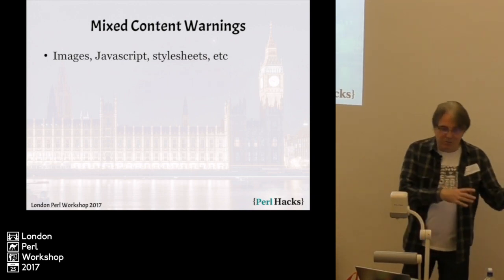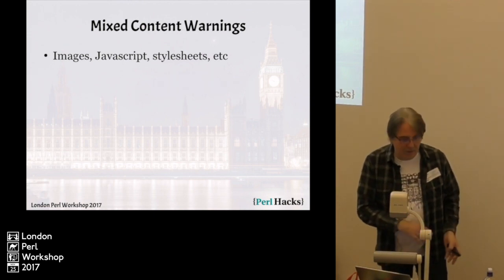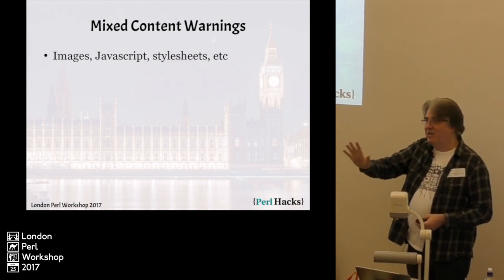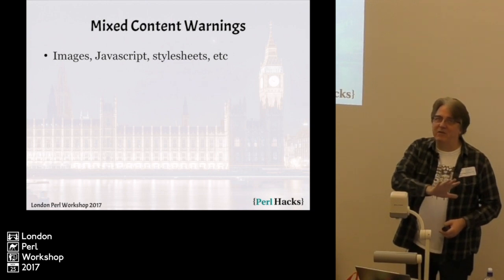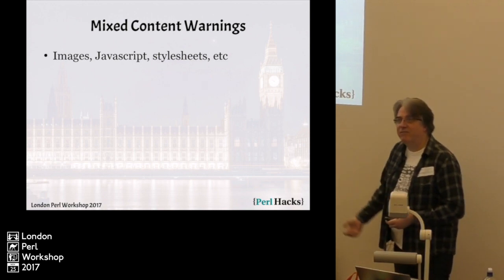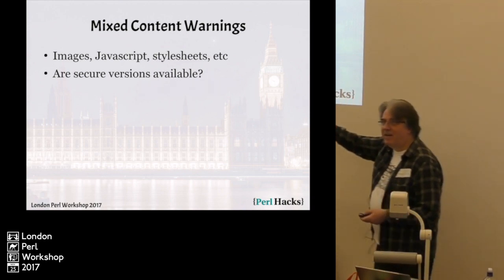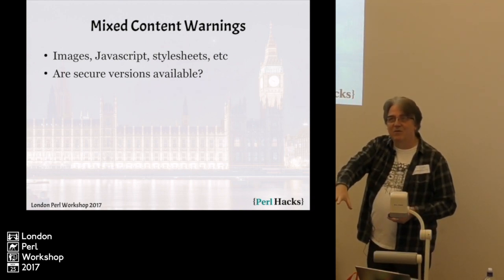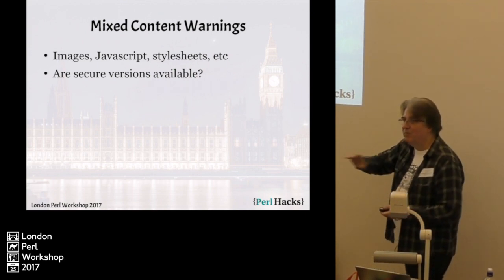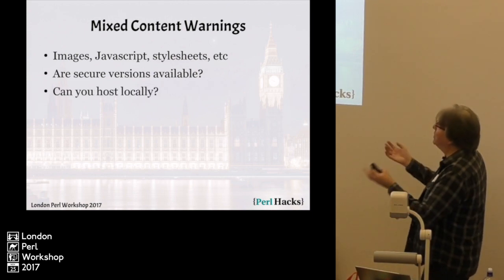Again, this is something that we did in Bootcamp. I've spent a lot of this year moving three websites from HTTP to HTTPS. Mixed content. When you're serving a page over HTTPS, all of the resources on that page need to be served as HTTPS. So images, JavaScript, style sheets, they all need to come from HTTPS. That's fine if it's resources that you're hosting on your site, on your domain, but it can be a problem if you're linking to stuff elsewhere. You need to find whether there's an HTTPS version available. Can you bring them in, host them locally?